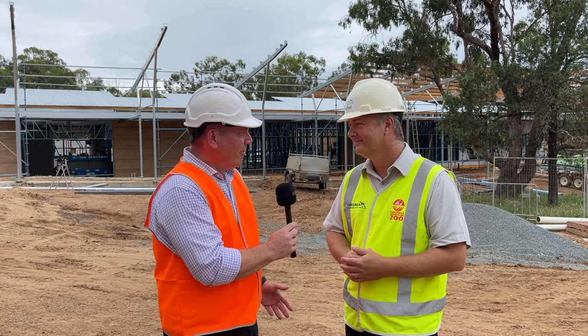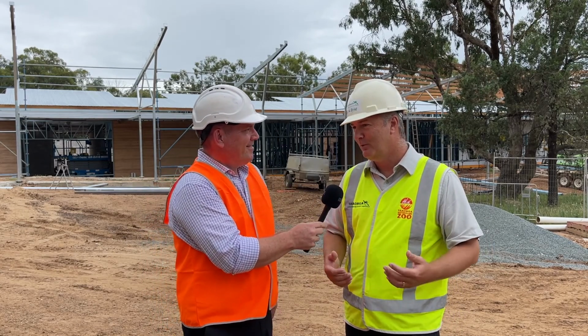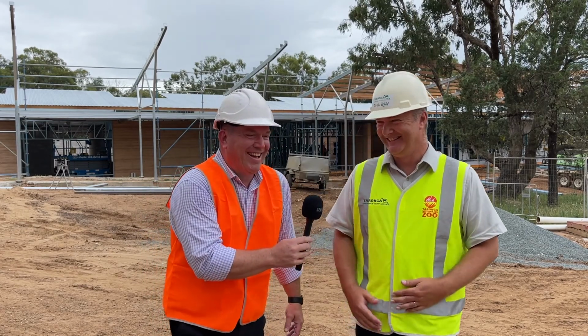Mate, looking forward to toasting a bottle of champagne or something when we finally open this. Well done. Yeah, I mean, why wait till we open? It's a great day here. $14 million investment from the New South Wales government. The new wildlife hospital getting there. Mid this year we'll be having a finished product and can hardly wait. Well done to the entire team.